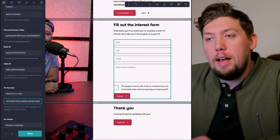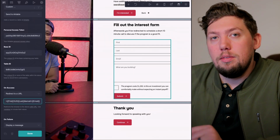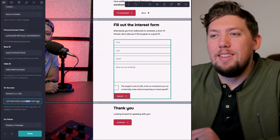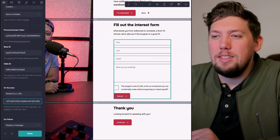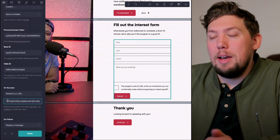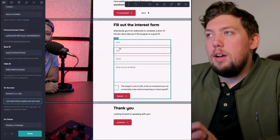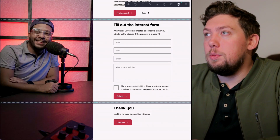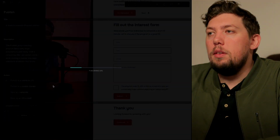Same, and email, and this is why it's really important to keep those IDs consistent, is email equals email, right? Keep this nice and simple. And that's all we pass along. We pass the first, last name, and email. And so I'll show you how this works. So I'm going to save this because we updated our URL.